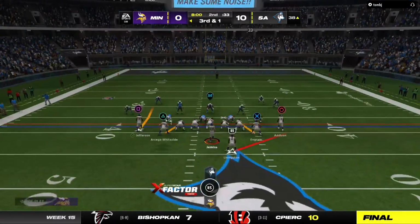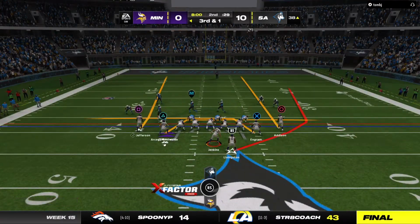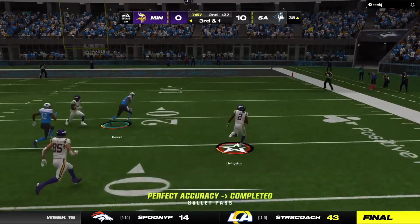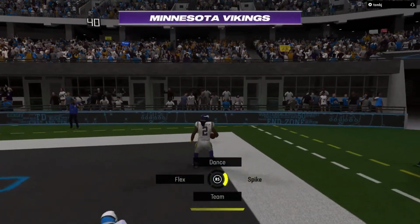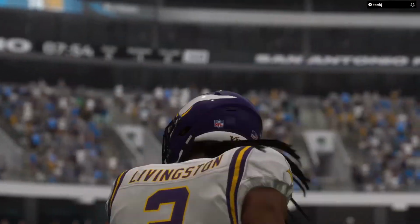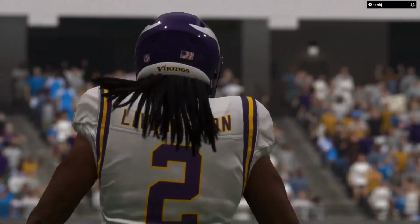So they just need 1 yard here to pick up the first down. On 3rd and short, they'll try and pick it up through the air. He's got his running back out of the backfield. Touchdown, Vikings. A great play there. Touchdown number 15 of the year. And the Vikings are back within a score.